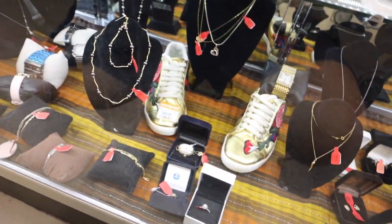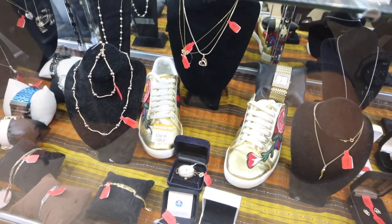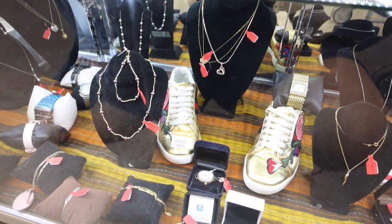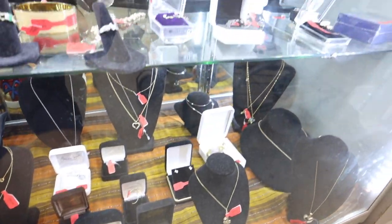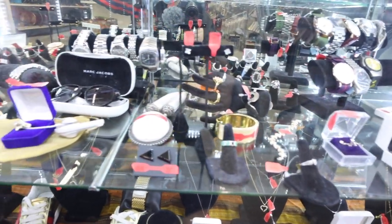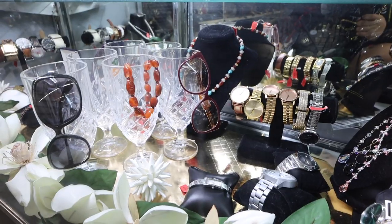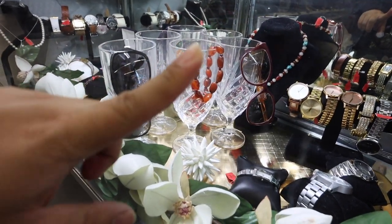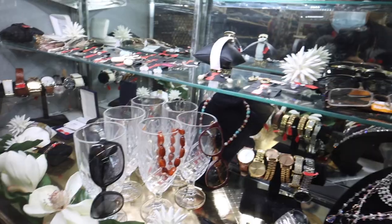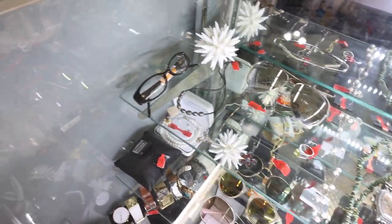What's up with all these cute sunglasses? And then we have these possible Gucci's that I don't know if are real, but they are $350 for those shoes. And what else do we have? We got a lot of goodies today. Wow, that ring is $2,500. Those red glasses right there are kind of cool too. I don't know if those are Marc Jacobs. They might be. There's a lot of sunglasses in here today, which I really like. I love sunglasses. You guys already know that. Michael Kors right there.